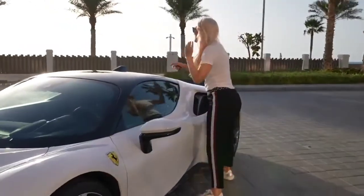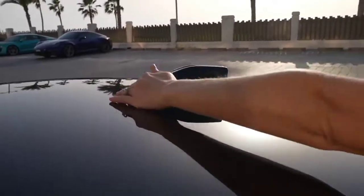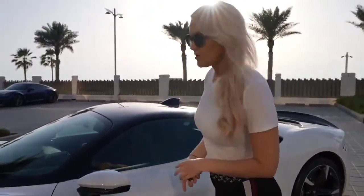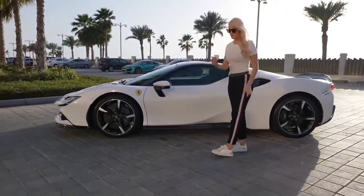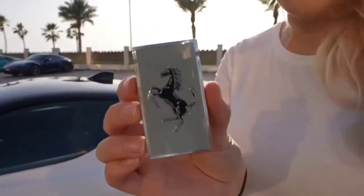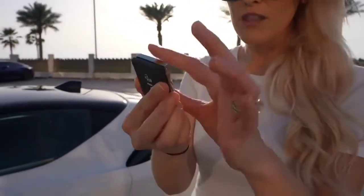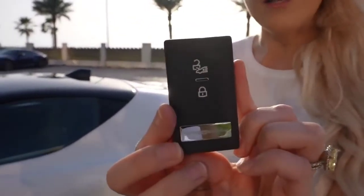This up here, look, this is quite cool. We've got like a little shark fin here. This is for sensors. So we've got a whole new updated interior. Let me show you right now. Key. Whole new key as well. You guys might have seen this on my other video with the Ferrari Roma. They also have this key now. So it's like a squared off key with the Ferrari logo on the front and then the leather back, which I really like. I think that's really cool.